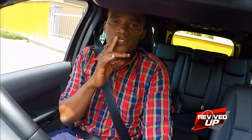All right, ladies and gentlemen, let's get this beautiful machine on the road. What we are dealing with is 147 kilowatts, that is its horsepower. And then we're also dealing with 470 Newton meters. That is when it comes down to its torque. Let's get it on the road.